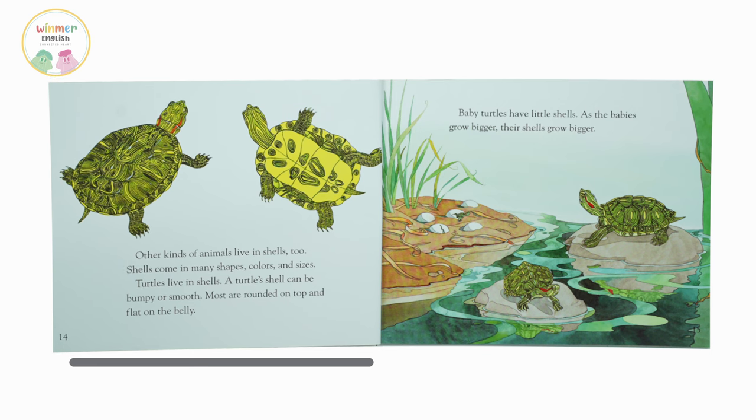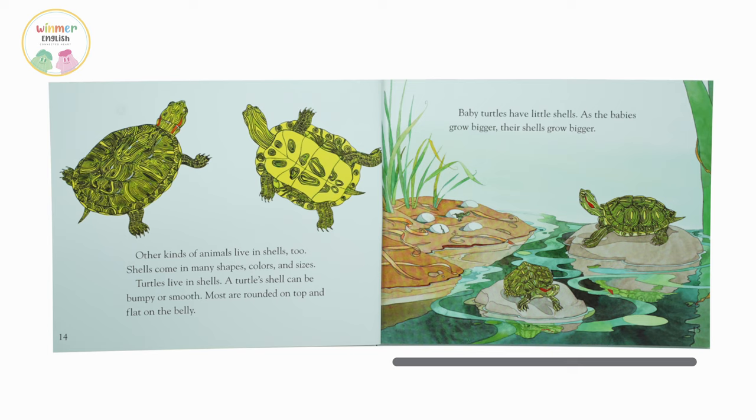Other kinds of animals live in shells too. Shells come in many shapes, colors, and sizes. Turtles live in shells. A turtle's shell can be bumpy or smooth. Most are rounded on top and flat on the belly. Baby turtles have little shells. As the babies grow bigger, their shells grow bigger.